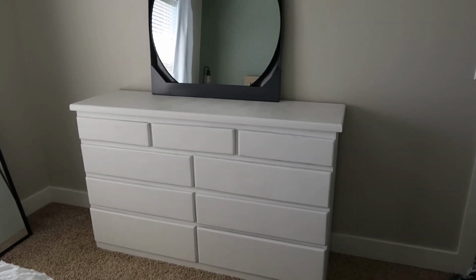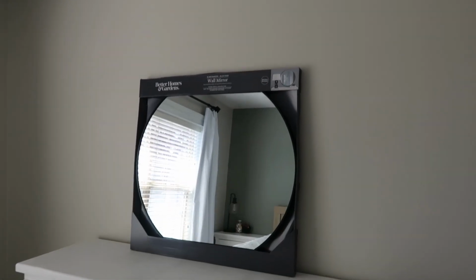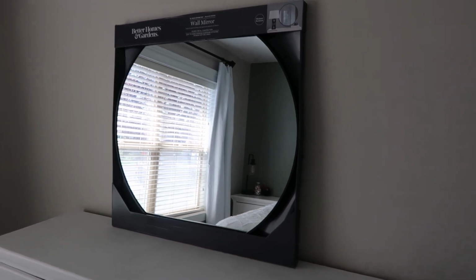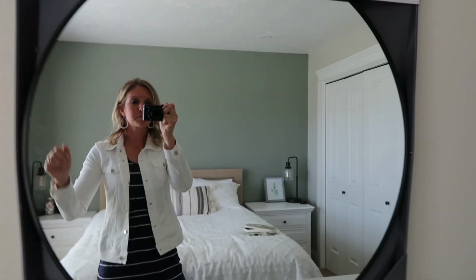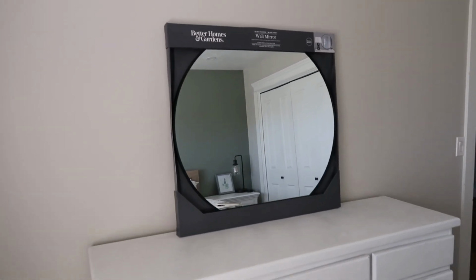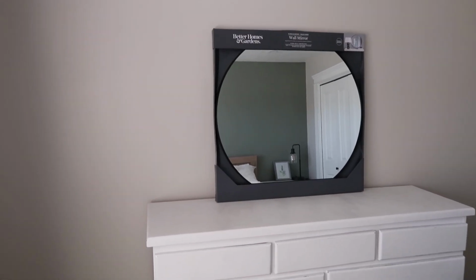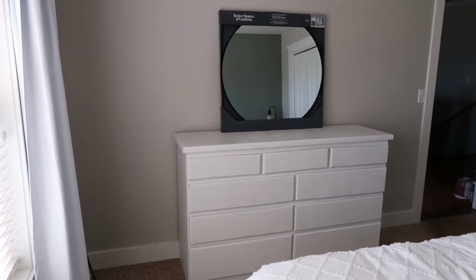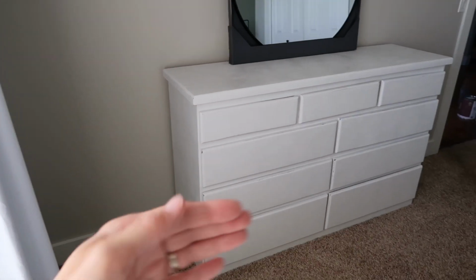Here is the white dresser that was once pine, and I picked up this black circle, thin framed mirror. These are all the rage, aren't they? Just from Walmart. This is from Better Homes and Gardens. So we're gonna hang this today in just a few minutes. When Dave gets home, he's gonna help us with this one. We have a few more decor pieces, but the room honestly is quite simple. I feel like this dresser fits the room much better. It's much thinner depth-wise than the old one, so it doesn't take up as much room.